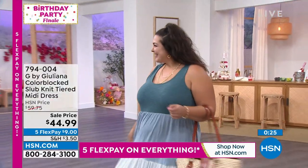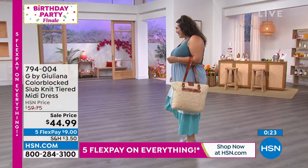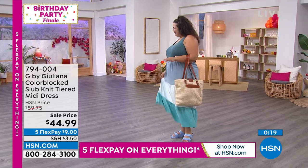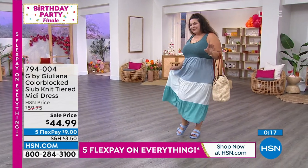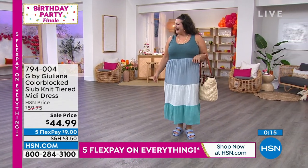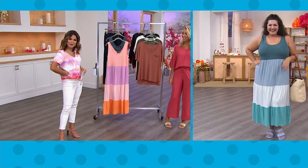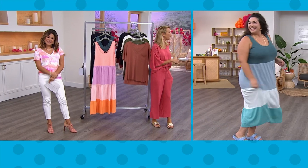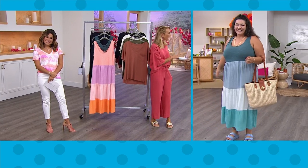Literally breezy. Why are you looking so cute over there? I know, everything she puts on. Do you feel cute? You look great. Yeah. She just did a little Birkenstock, a little Patricia Nash bag. She's ready to go. I love it. She looks so great. You look so great. I think you need this dress. It is so fabulous on you.